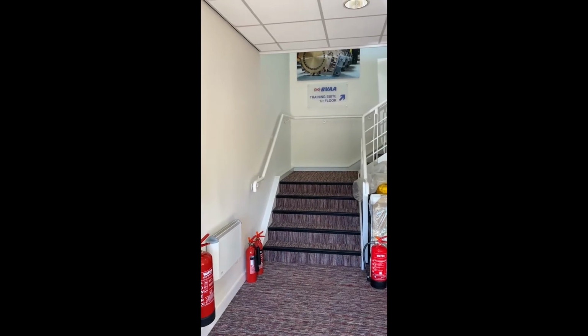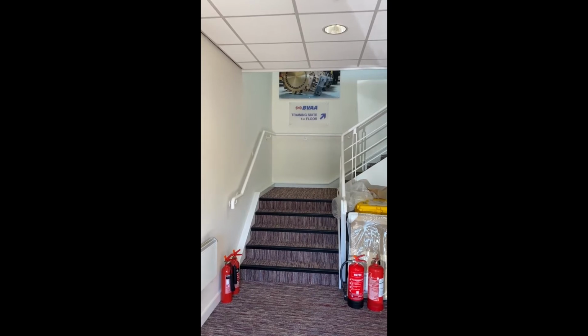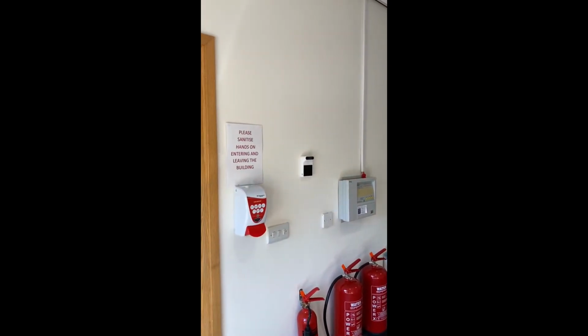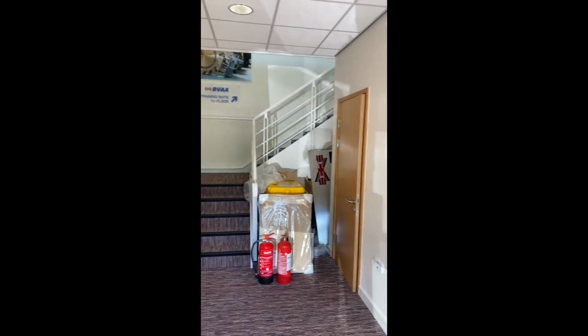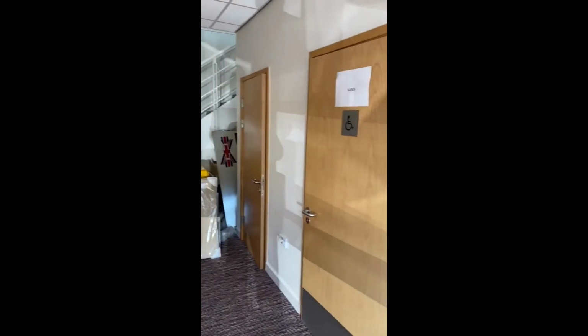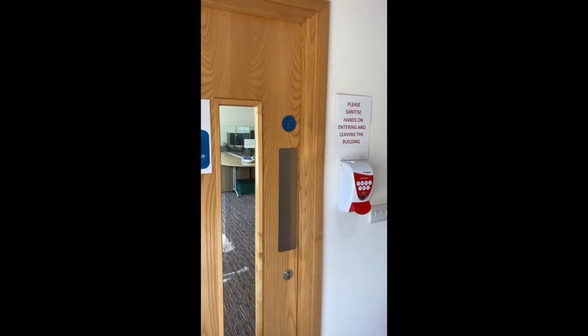Okay, well, we're inside reception now. As you can see, there's some stairs there to the training suite on our first floor, and also the necessary sanitizing equipment and a thermometer on the wall there for just checking. Over on this side we've got some downstairs facilities. The main office. Let's go in.